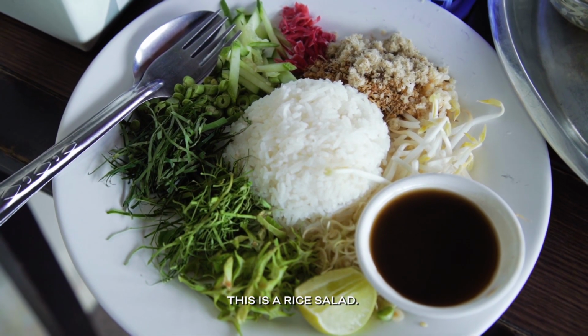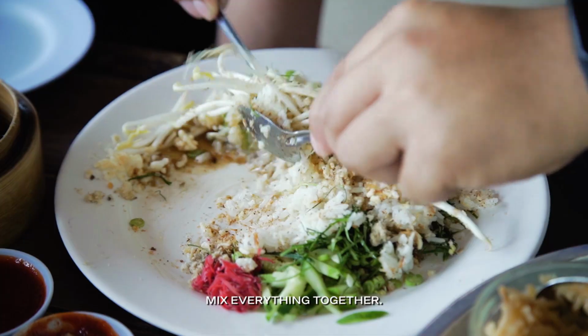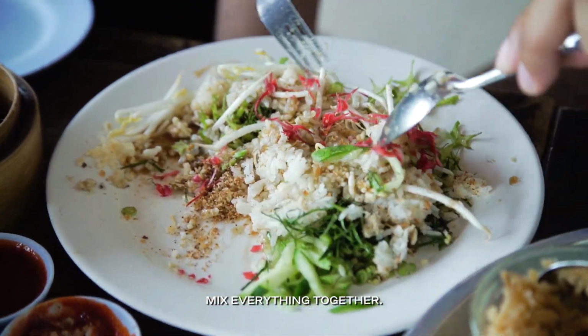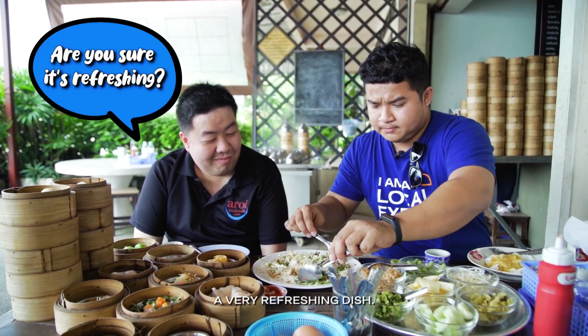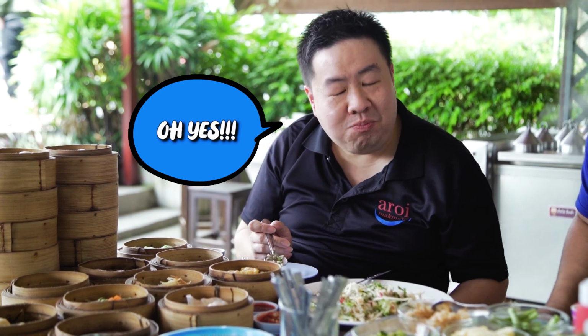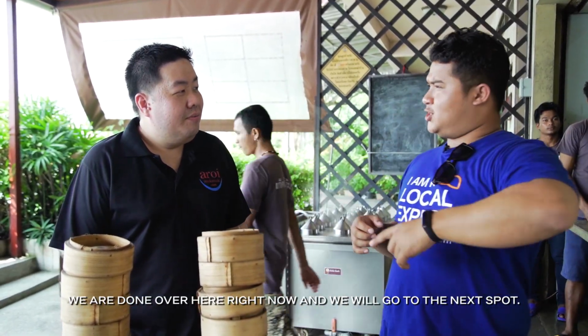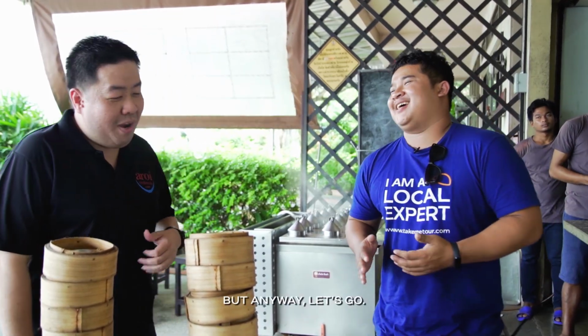So this is a rice salad with squeezed lime. Mix everything together. A very refreshing dish for the morning people. We're done over here right now, and we will go to the next spot. Wow, so full. But anyway, let's go.